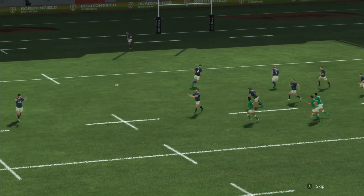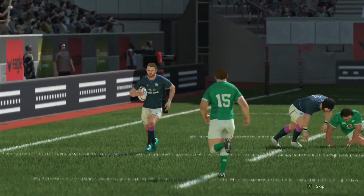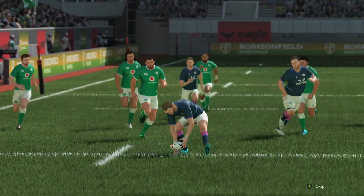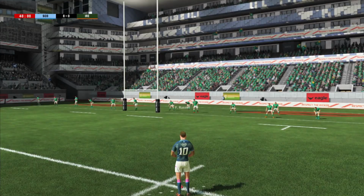Went out to Schumann, to Jamie Ritchie, to Xander Fagerson, to Matt Fagerson having to try and get over for that ruck. Kyle Steyn kicking that ball on. Hugo Keenan, who's done so well defensively all day, just didn't manage to get back to cover that one, and he goes over for his try.